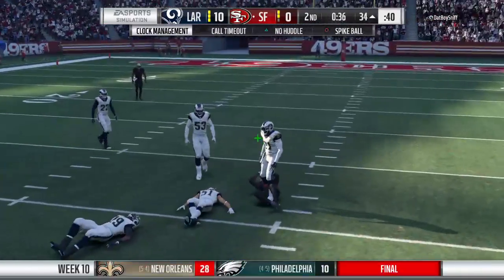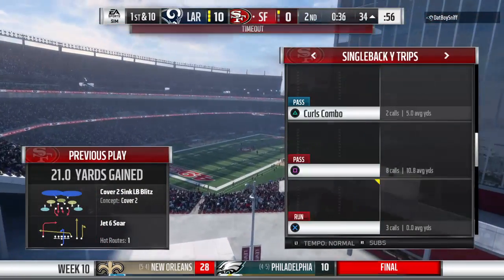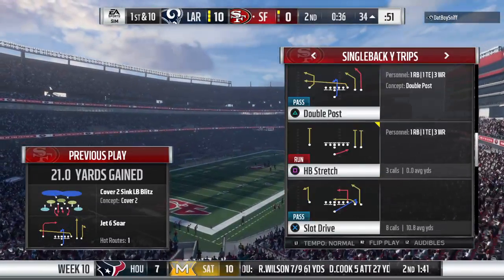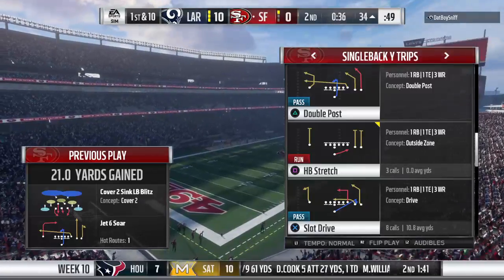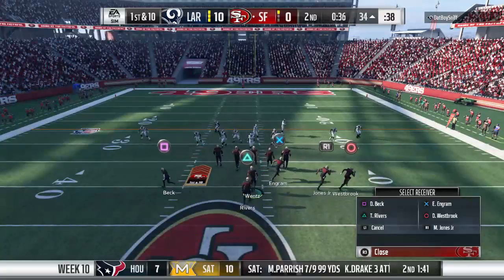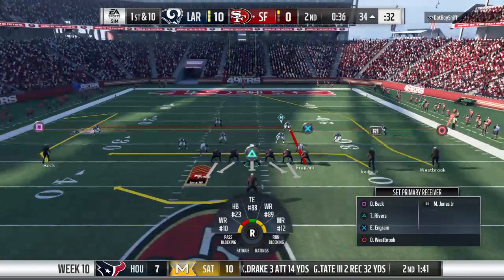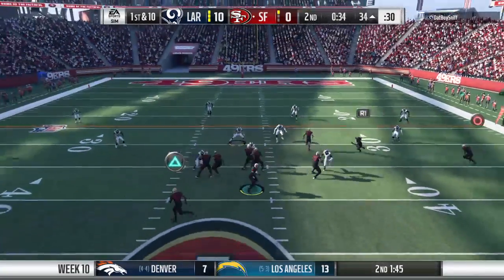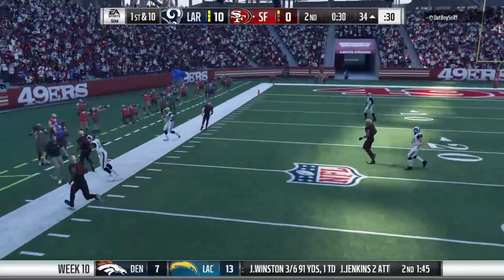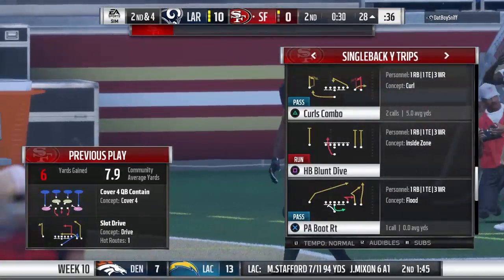That one complete to D.D. Westbrook. And now we won't see a play on 1st down. We're going to get a timeout instead, as it'll come with 36 ticks to go in half number 1. And now a 1st down following that long gain. Now Wentz again. And he is out of bounds inside the 30. 6 yards on the pickup, and it's a 2nd down.